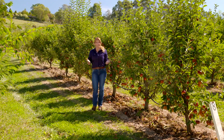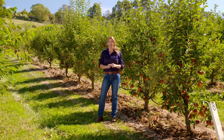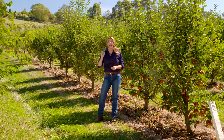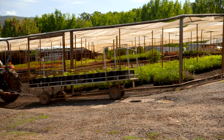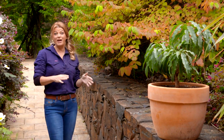I know what you're thinking. What if you don't have 20 acres or a big backyard to play around with? Well, the good news is that there are fruit trees that are tailor-made for small spaces and perfect for the home garden. Let me introduce you to the world of miniature fruiting trees. Now, some of these varieties have been around for a while, but the sheer number of varieties has really exploded in recent years, and this is one of my favourites.